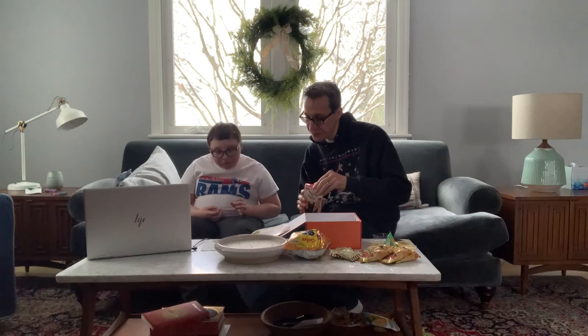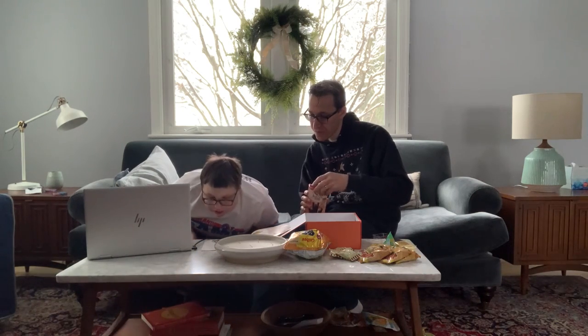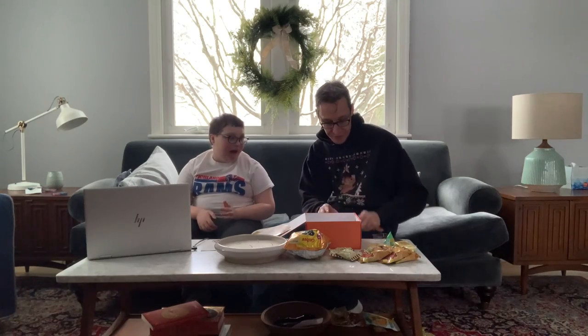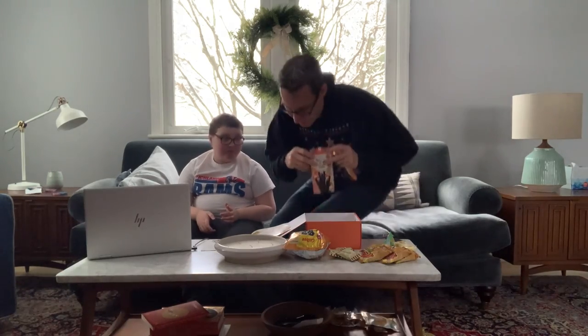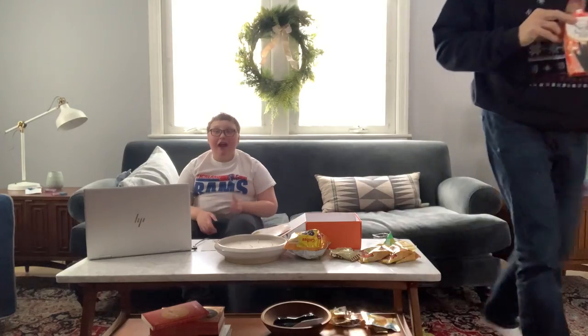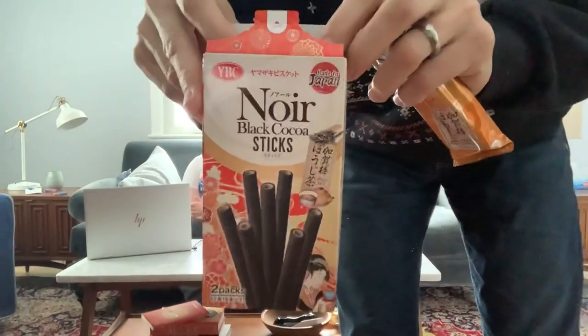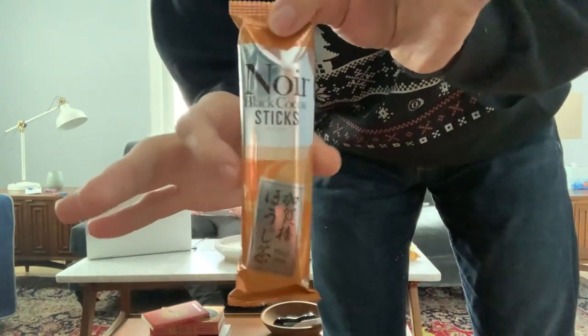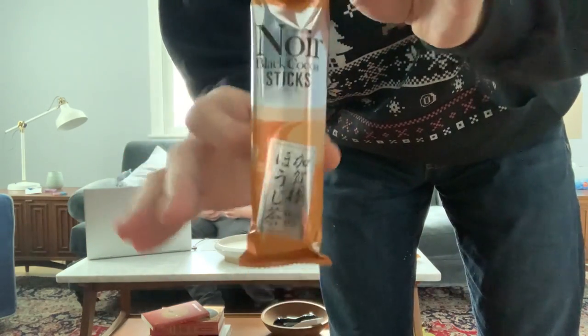All right, next we have more black cocoa sticks. Cocoa boom. Have to check that. Yeah, so I'm sorry, I opened the box already. So here's what the box looks like. Here's what the little packaging looks like inside.